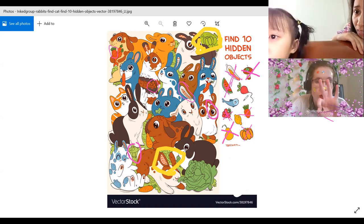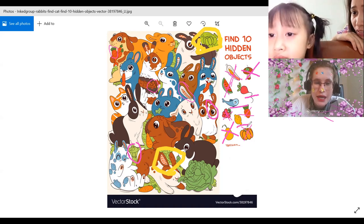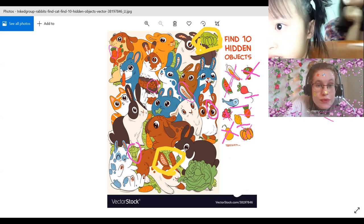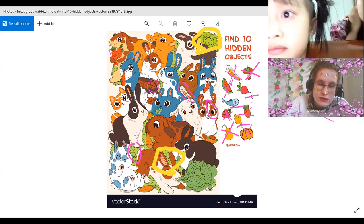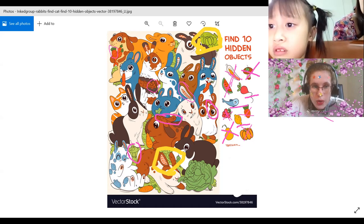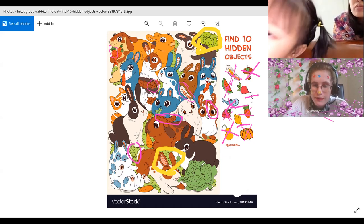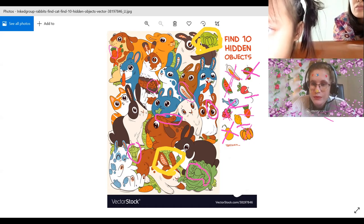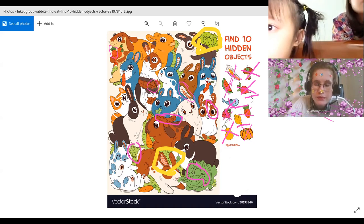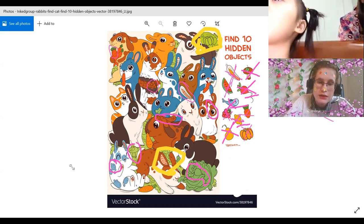Okay, so we're looking for three more. The fish, radish, and the lemon. Oh, this one is definitely more difficult. Look here, I found the fish. Whew, that was so difficult. We got the fish. Radish. One more. The lemon. Can you help teacher find the lemon? Oh, look here. Lemon. Do you see it?